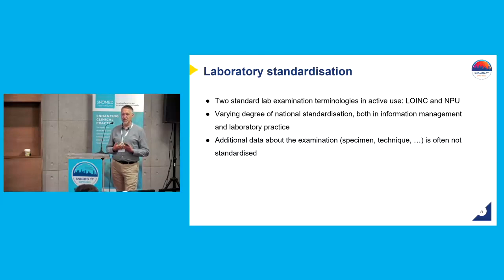There is a varying degree of national standardization. There are still a lot of local codes used in Europe, and that's probably also an issue that is not only related to information management, but also to laboratory practice. The practices differ between different parts of Europe, and even within the individual member states. One report we had from German colleagues was the difference in laboratory practice between Eastern and Western Germany. So that is an issue that limits what's possible to achieve, and the barriers that still exist today.